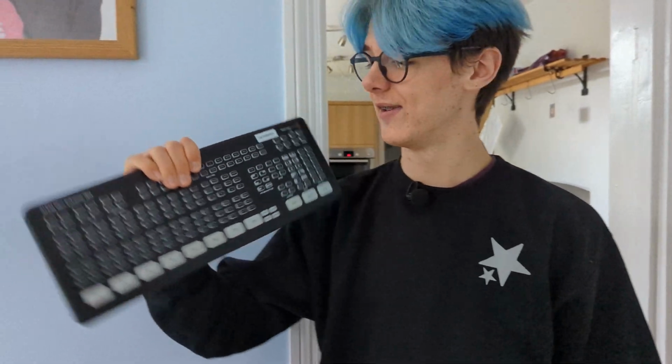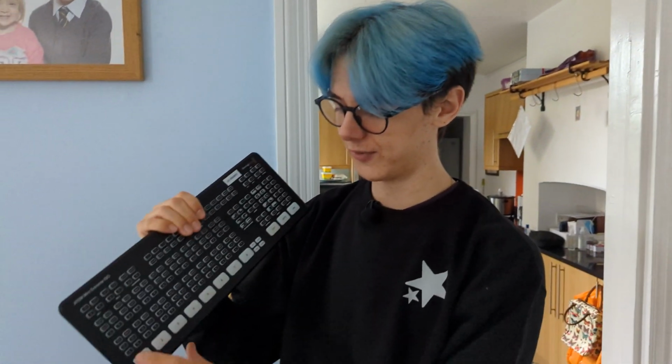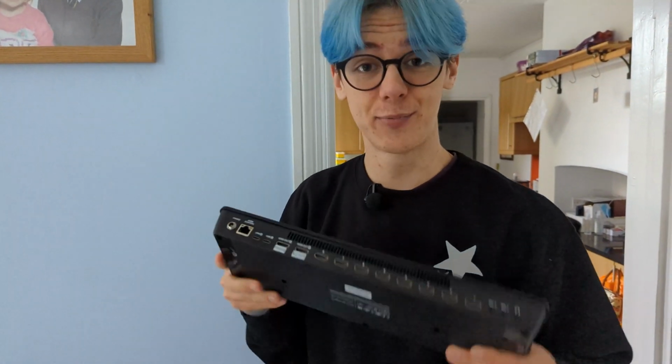And what's cool about this one is that because it's the ISO model, when you plug in an SSD in here and you record, not only will it record the program output, so you choose what's being shown, it will also record all the inputs separately, so if you want to go back and edit the show afterwards, you can. So that's pretty cool. It's a few hundred pounds more, but I think it's worth it.